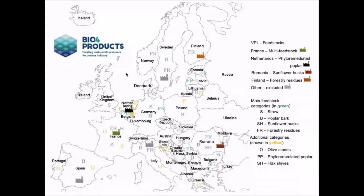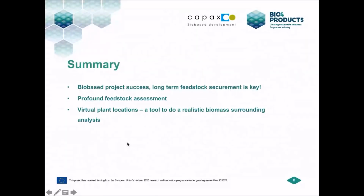So in summary, if you are developing a biobased project, it's key that you can secure your feedstock in the long term. In order to do that, it's important that you do a profound feedstock assessment at the start, and you need to take into account many aspects. And if you are not sure at the start where you would develop your project, and still you want to do a realistic surrounding analysis, it can be a good tool to work with this principle of using virtual plant locations.